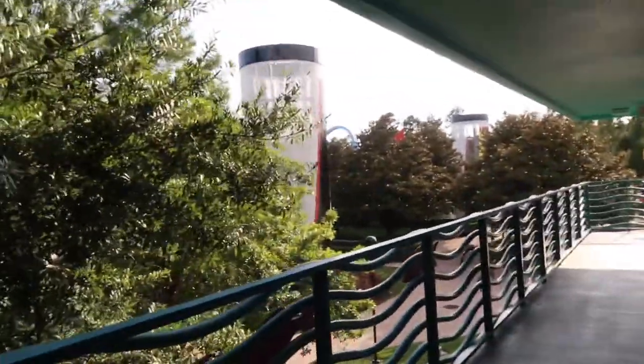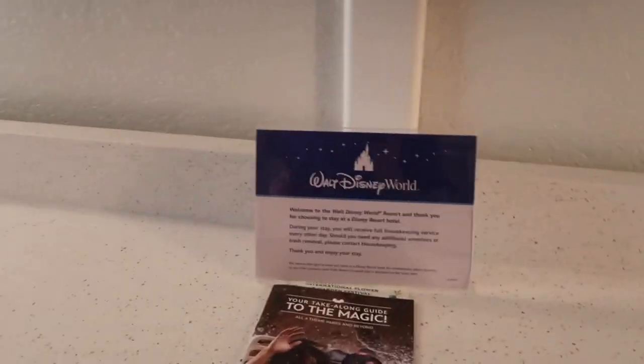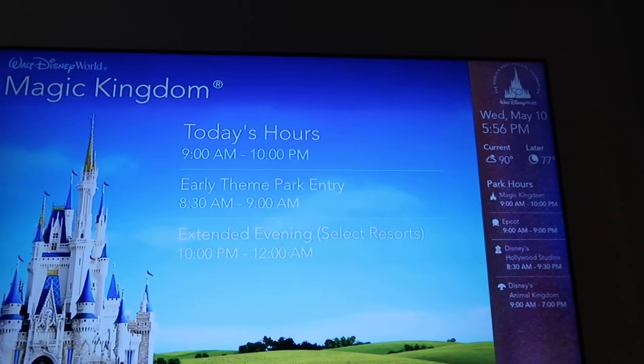Okay, so this should be our room. This is kind of what we got a view of, but we already have our Magic Band from the last time. And we are in. Nice. Oh, wow. That's cute.